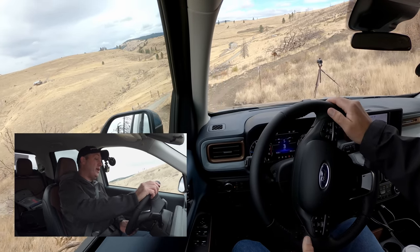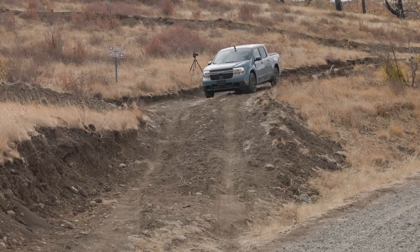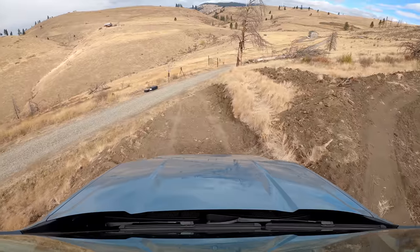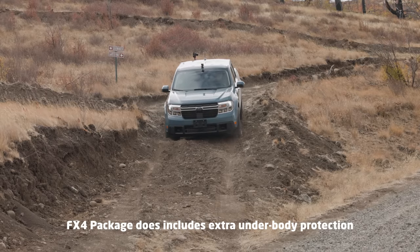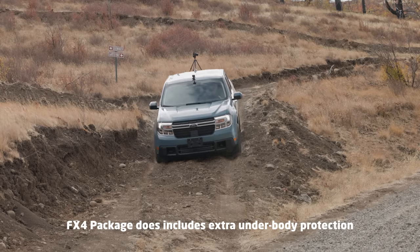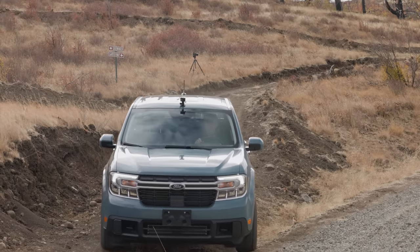It's holding it at 3. I can't seem to get it to go slower than 3. Yeah, it just kind of wants to do 3 miles per hour. I always prefer about 1.5 for this. Oop, I'm gonna put foot brake on because we don't want to hit these even at 3. I'm afraid about the nose digging in. We're at 16 degrees. And down we go.